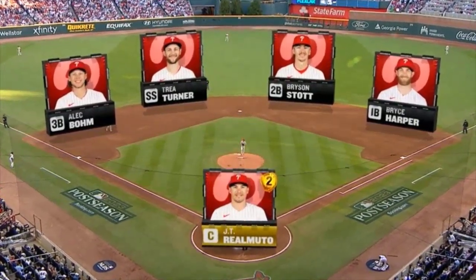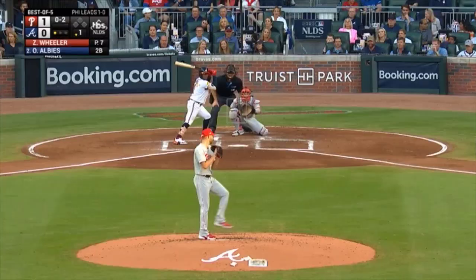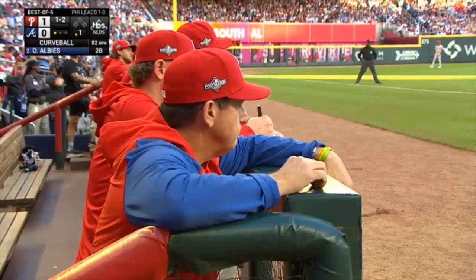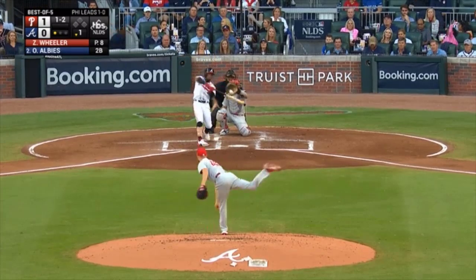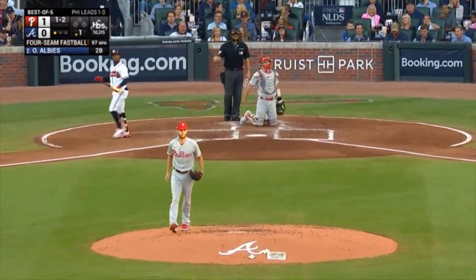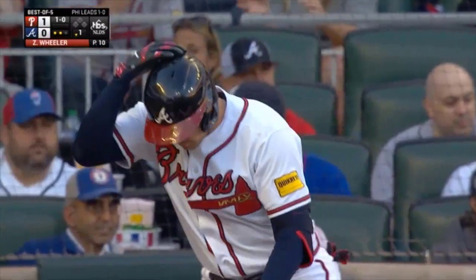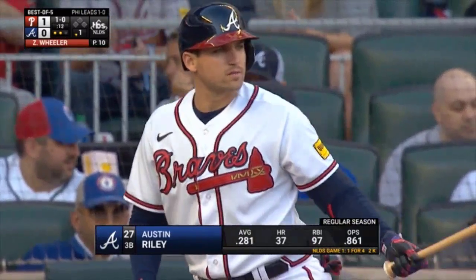Trea Turner, Bryson Stott, that huge double. And is hoping Zack Wheeler can have a good long start. 1-2 to Albies and a swing and a miss. And you see it just continue to rise, elevate. And a hitter, all on the heater. Well, Kevin Seitzer, Braves hitting coach, was telling me, I told my guys, you got to.